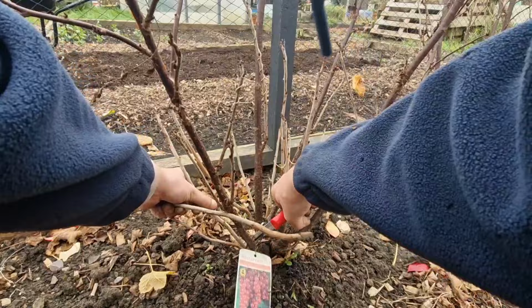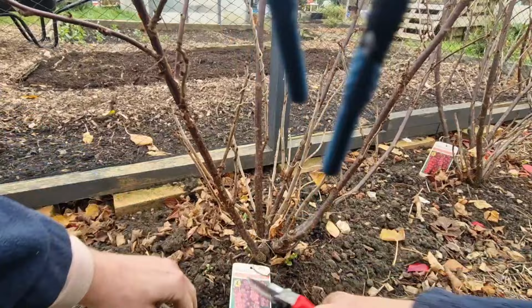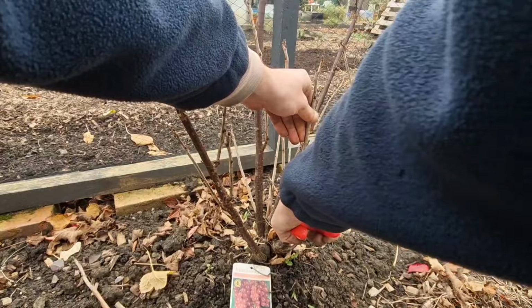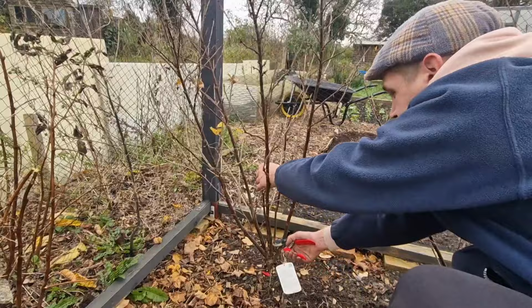If you've got a really old plant, you can really start giving it a good old hack and remove all of those old dead branches that you can find on these currant bushes. They are really tough plants. You'll find these on a lot of allotments, and they can go without water and all sorts. So don't worry too much if you do want to give them a real good old hack back. And remember, the same as yesterday, where you make your cuts is important.